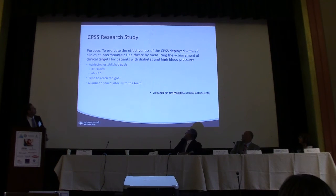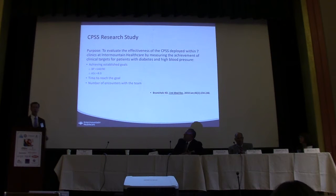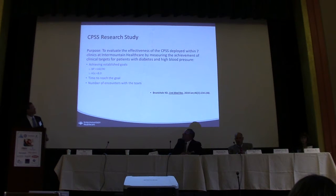Okay, so we did a research study on this to say, is this being effective? Are we actually reaching our goals? We actually don't have goals and measurements, which I wish we did, about provider satisfaction, pharmacist satisfaction, and patient satisfaction. And we just simply didn't get that, and that would be lovely to present to you. So anecdotally, we haven't talked to anyone who's any less than thrilled, but statistically speaking, we wonder what is happening with this. Are people achieving their goals?